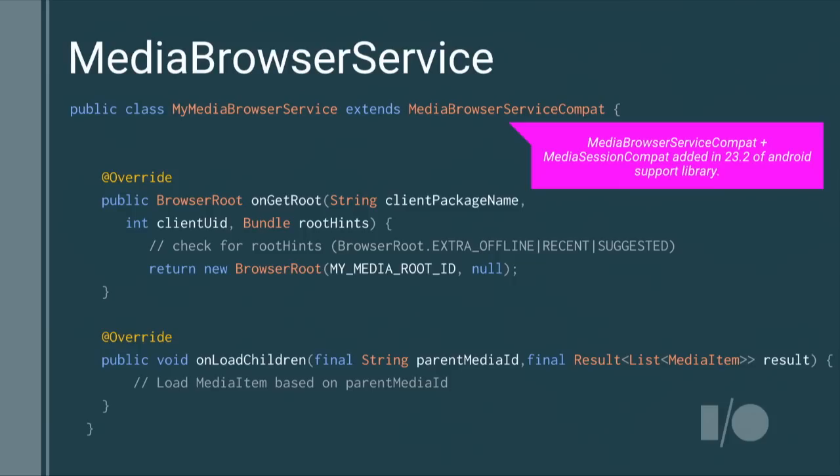Also note that root hints may be passed to you. These can include things like offline, recent, or suggested. And these are really just hints that Android Auto wants to tell you in terms of what kind of content you should be sending back. So try to respect these when you're exposing your content.